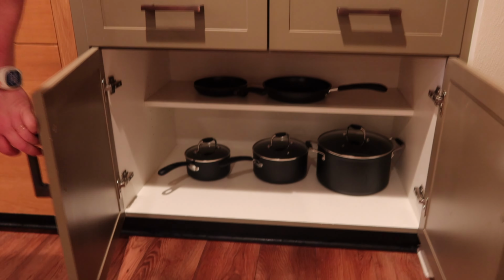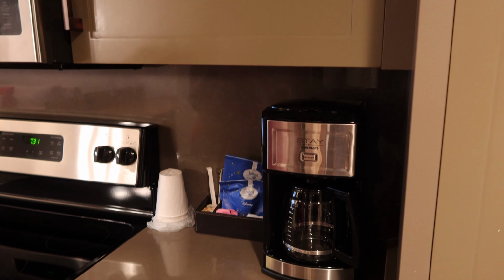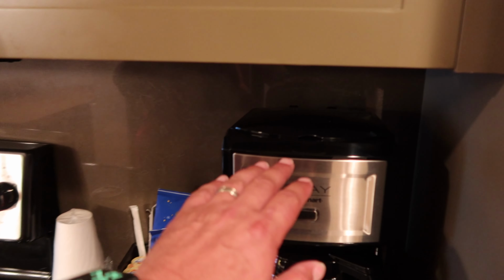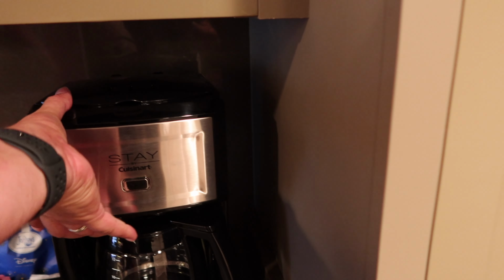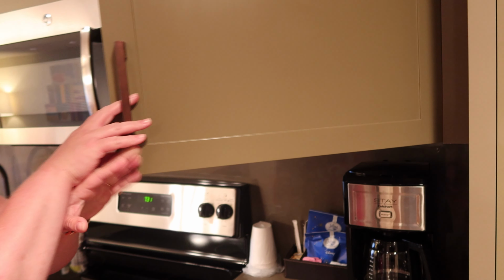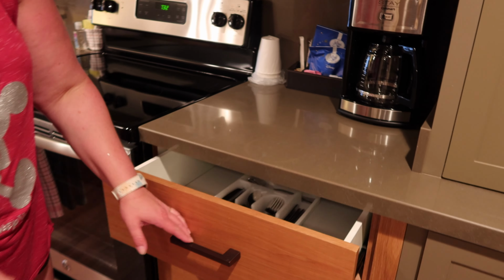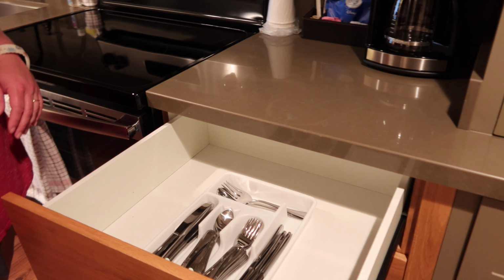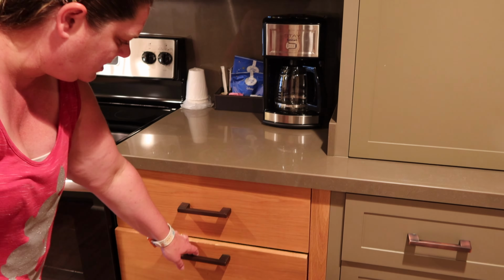Got your pots and your pans. Okay. All right. And coffee maker. I like this one because a lot of the other DVC ones are really hard to fill. This one you can fill right to the top, but you're going to have to pull it out. Okay. More cookware. We're not known for cooking in DVC rooms, so you got your silverware. And trash and recycling.